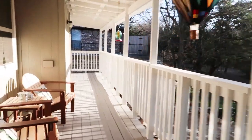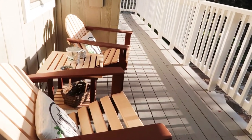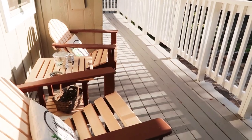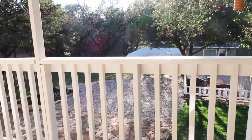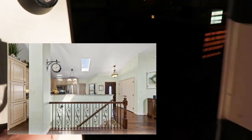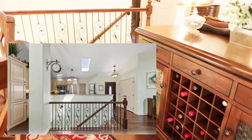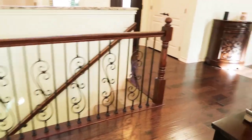So we'll walk back in. It's where Bob and I always like to sit and have our coffee, or we read a book, hang out together and talk, and just enjoy this. Usually we're hearing birds and stuff out here, but it's a little too cold today for them. But it's been a really nice place to hang out. So we'll come back inside. And now we'll go downstairs.